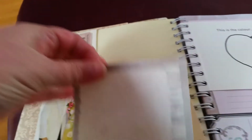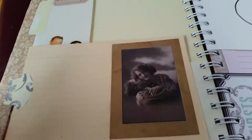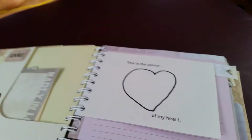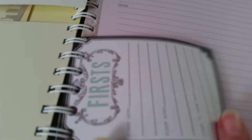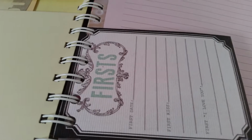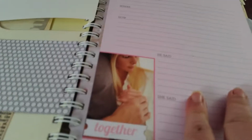And inside here I've just put a journaling card and an index card, and there I've put a rub-on of a couple hugging like they're engaged, you know, to go with that theme. This was an old postcard. It says this is the colour of my heart, so I've left that. I think it's Teresa Collins. So it's like first date, first kiss, first I love you. This was from an old journal about a proposal, so I've put that in and just put it together there.